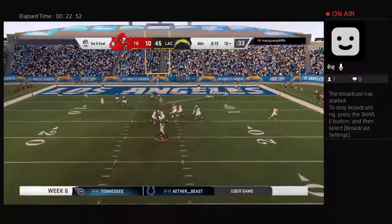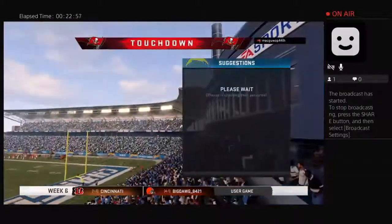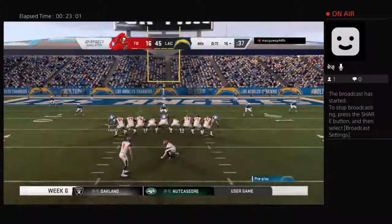3rd and goal. Winston. And this is caught. Well, they get one back, picking up the late touchdown here, but still down big. Joseph on for the extra point.